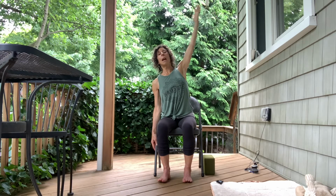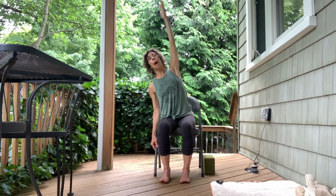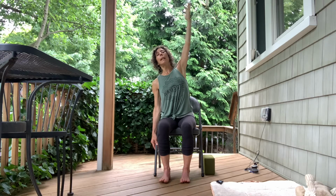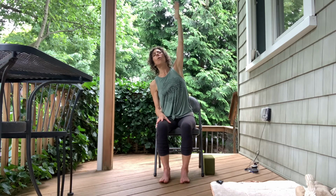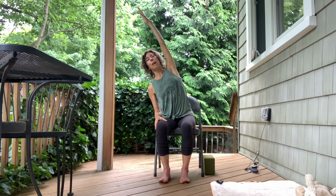So you know side bending, if you practice with me on a regular basis, you know side bending is always part of my practice because we get into the side body and there's nothing really we do in our regular typical day that opens up this space, and it's so incredibly important for our spine health, for our lung health, and our GI, our organ health, our digestive health. And one more like that.